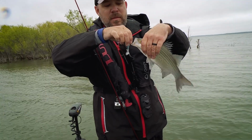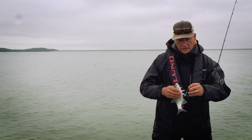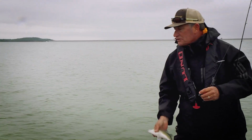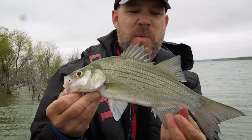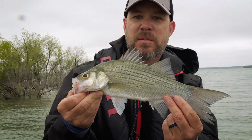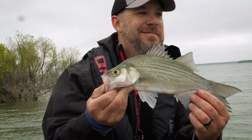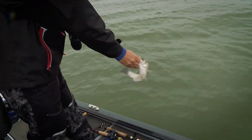Sometimes if you just take that hook and just start making a circle with it, they pop off a lot easier than trying to jerk it straight out. Just make a little circle when you're trying to pull that hook out. Good sized white bass, typical here at Ray Roberts. And they're just everywhere. They're hungry. Yes, they are.